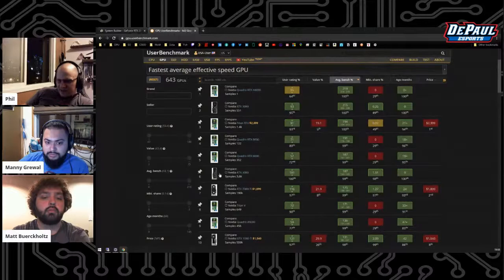Something like the new 3090s are up here at 215, and the previous King of the Hill is 175, the 2080 Ti. But if you look here, the difference between the old NVIDIA generation 2080 Ti King of the Hill and the 3080 non-Ti, the new one, actually has a solid bump in performance over that at a significantly reduced cost.